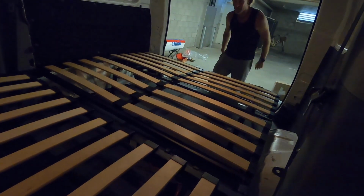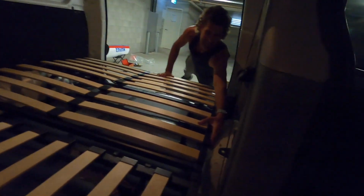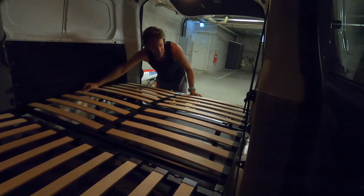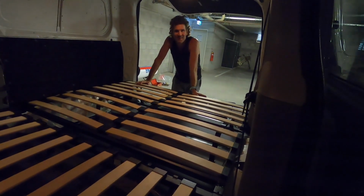Oh, it works. So we've got this little bit here, but it works. Oh, now we have to try it with the mattress. Oh, honey, it works. Does it even touch? Doesn't even touch. Oh, how good is that? Brilliant. It's like it was made to go.